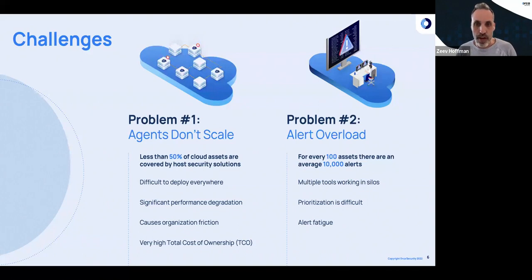We see that for every 100 assets, there are on average around 10,000 alerts from other security tools that involve agents and scanners. And alert fatigue is one of the main reasons for missing important risks that exist in the cloud, because the lack of prioritization becomes a very high challenge in those cases.